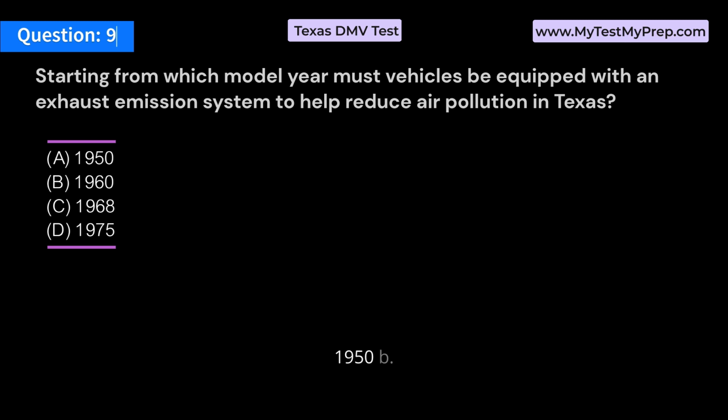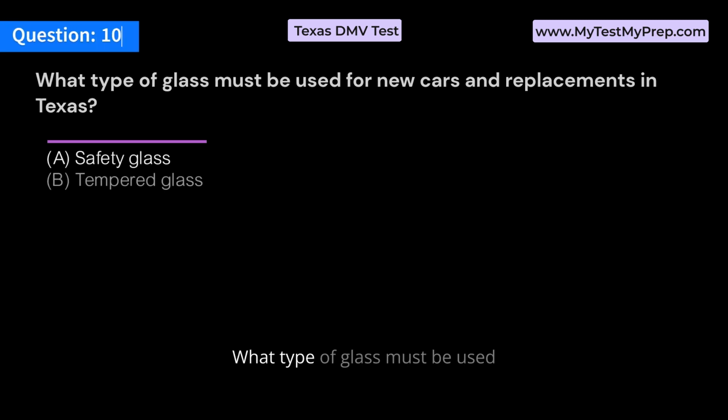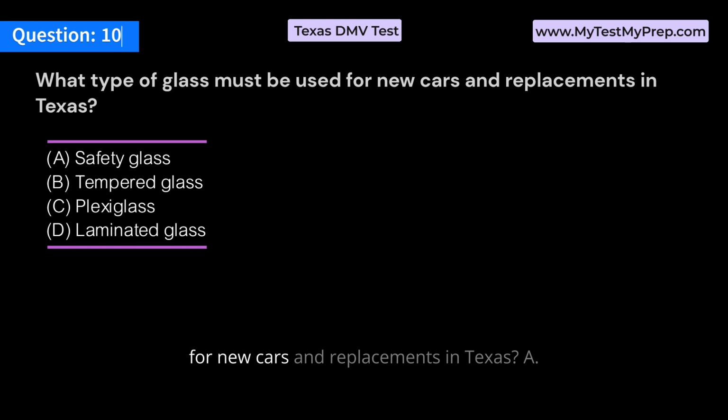A. 1950. B. 1960. C. 1968. D. 1975. Answer, C. 1968. What type of glass must be used for new cars and replacements in Texas? A. Safety glass. B. Tempered glass. C. Plexiglass. D. Laminated glass.